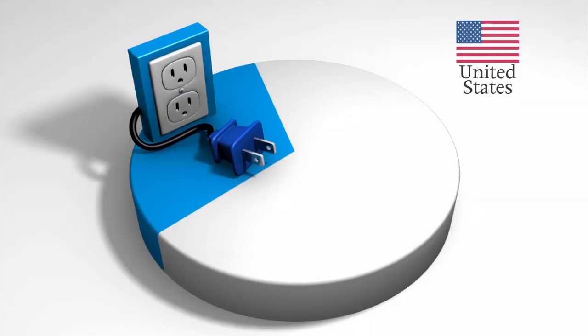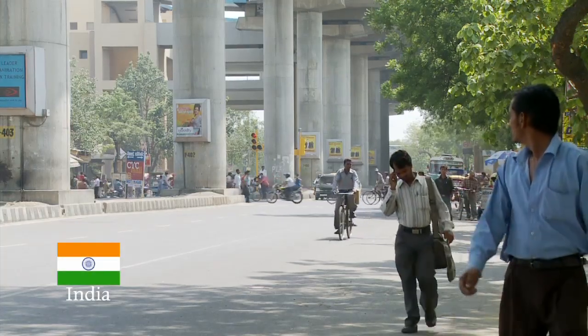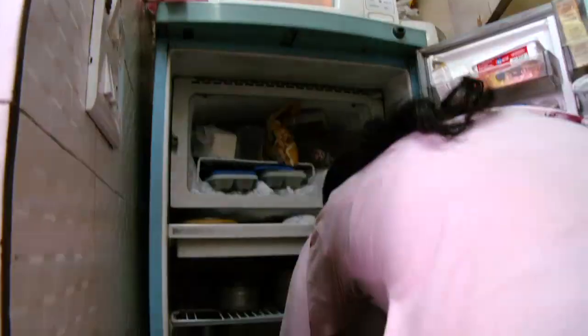For the Langs and Presslers, about 1/3 of their energy use is electricity. Electricity makes up nearly 2/3 of the household's carbon footprint. This is because most of their electricity is made by burning coal, which contains more carbon than any other fossil fuel. The Honda and Sharma families in New Delhi live in a world in transition.